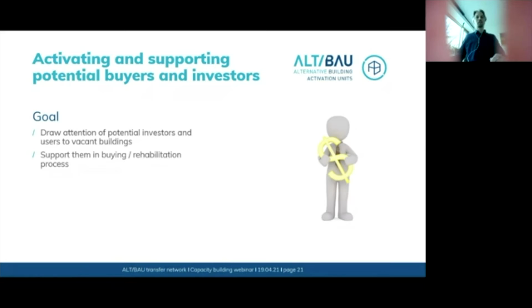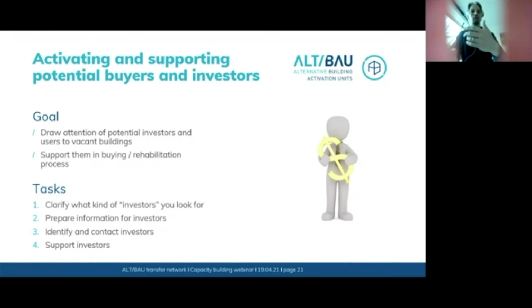So the goal, in particular for this activity, is to draw the attention of the right potential investors and users to your vacant buildings, and then to support them in the buying, but also, of course, in the rehabilitation process. So the tasks you should follow within this activity are, first of all, to clarify what kind of investors you're looking for in your city. Then you should prepare information which these investors might be interested in, and of course you should identify and contact these investors. And last but not least, you support the investor in the process of acquiring a vacant building.